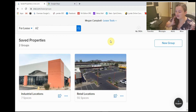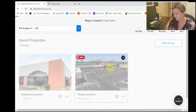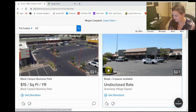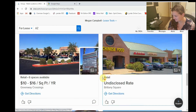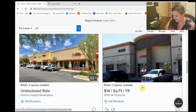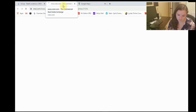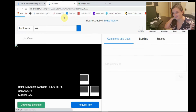So we'll move on down here. I've got Crexi up right now just because it's the one I was already logged into, and we'll check out a property and I'll show you how to read it. A lot of these are undisclosed. That doesn't really do us any good. So let's look at this one right here. We'll go through how to read this, and then we'll talk about all the other elements of finding a space.